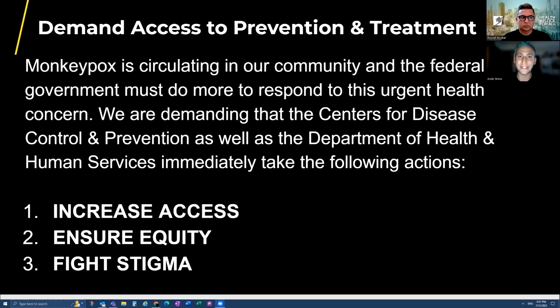2, ensure equity. Ensure that testing and vaccines are made available to all people who may be at risk of monkeypox, including gay, bisexual, and other men who have sex with men, sex workers, and trans and non-binary folks. We also must ensure equity in our response by ensuring that BIPOC community members who may be at risk are being prioritized. And lastly, we must continue to fight stigma around the monkeypox virus. We have to balance the need for population-specific messaging with non-stigmatizing, sex-positive health communication and public health response strategies.